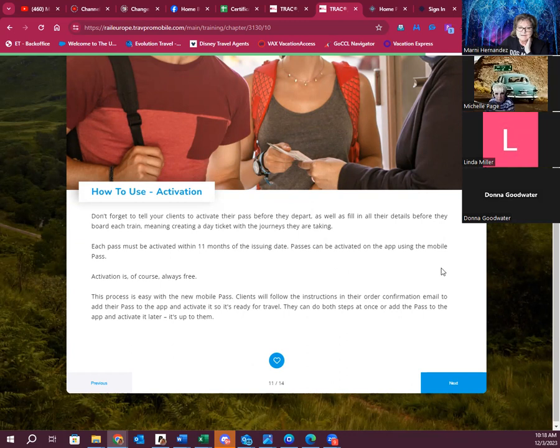Passes can be activated on the app using the mobile pass. Activation is, of course, always free. This process is easy with the new mobile pass. Clients will follow the instructions in their order confirmation email to add their pass to the app, activate it so it's ready to travel. They can do both steps at once or add the pass to the app and activate it later. It's up to them.